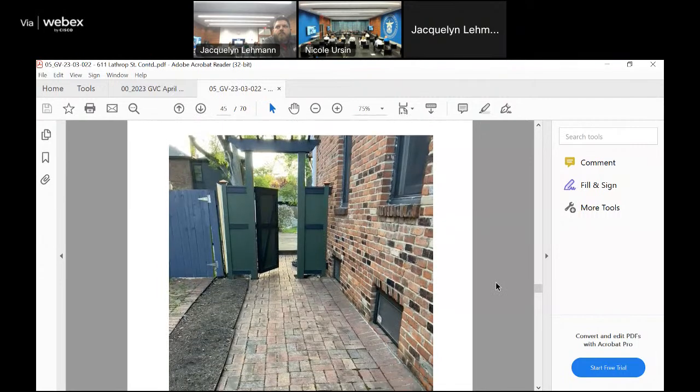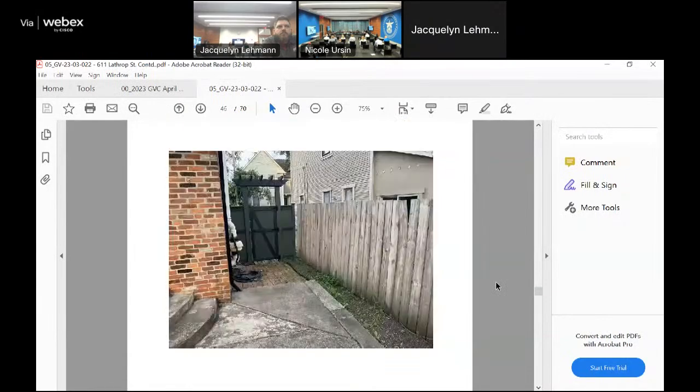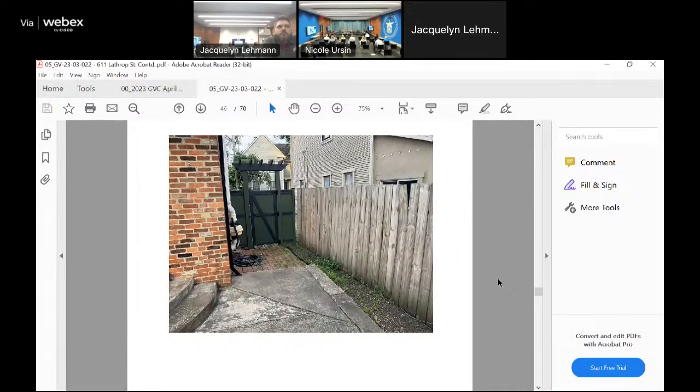Then there's the radon mitigation system. And the light, I think that's an easy solution. Agreed. What other major points of contention does the commission have?